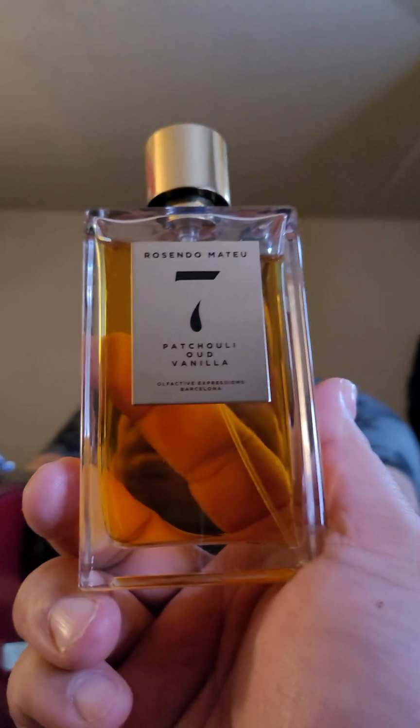Let me tell you something, guys. And I'm keeping it realer than real right here. This is at least a 12-hour fragrance on my skin. I sprayed it last night, woke up smelling it. When you see this note, Thailand oud, just know that fragrance is going to last.